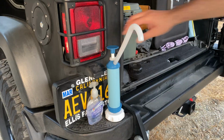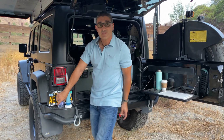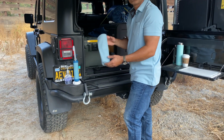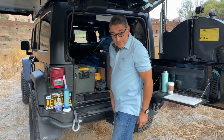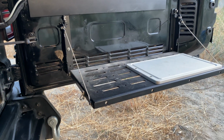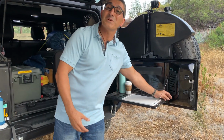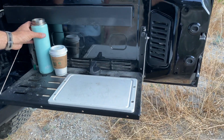You buy this from AEV also. It's a pump that you get the water out. I always do this setup here with my towels, and that's for washing your hands before you start eating. My old one has this too. It came with this one. If you want to buy it yourself, there are better brands. You can check the other brands, but this is just the minimum, gets the job done. Has a bottle opener, that's really important. But yeah, you can have that one.